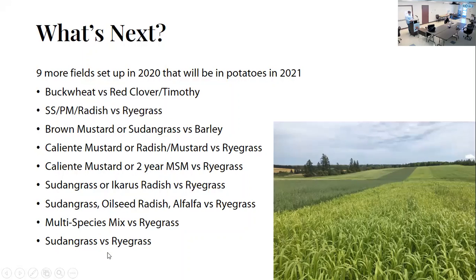So we've got quite a few crop comparisons to look at, and you can see that we've consolidated our list of check crops quite a bit, and most of them are with ryegrass. We have one with red clover and one with barley, but most of them are with ryegrass, so that these will be a bit more comparable year over year.